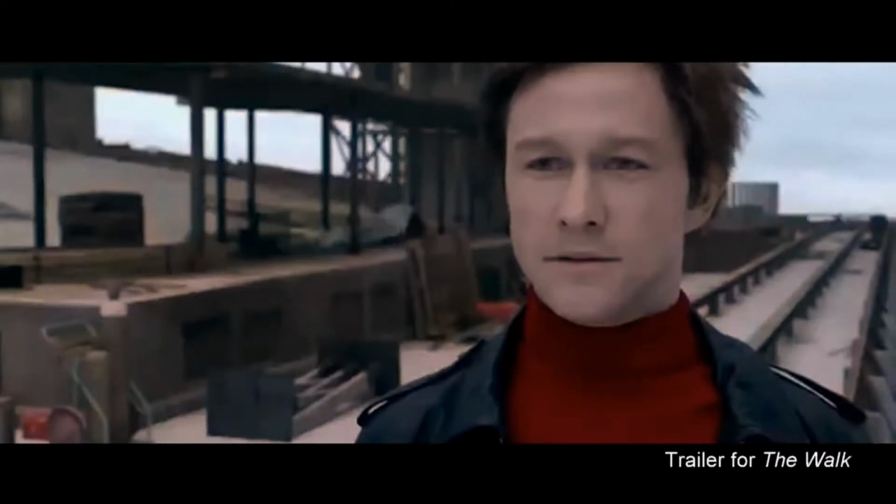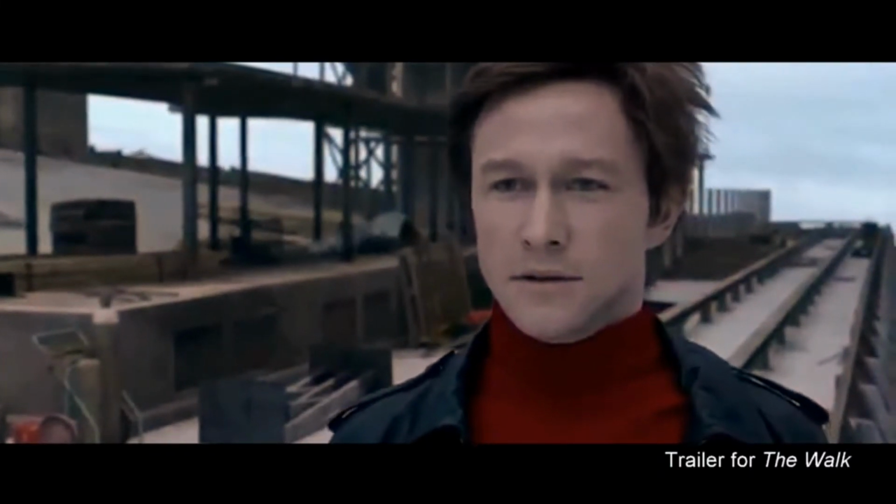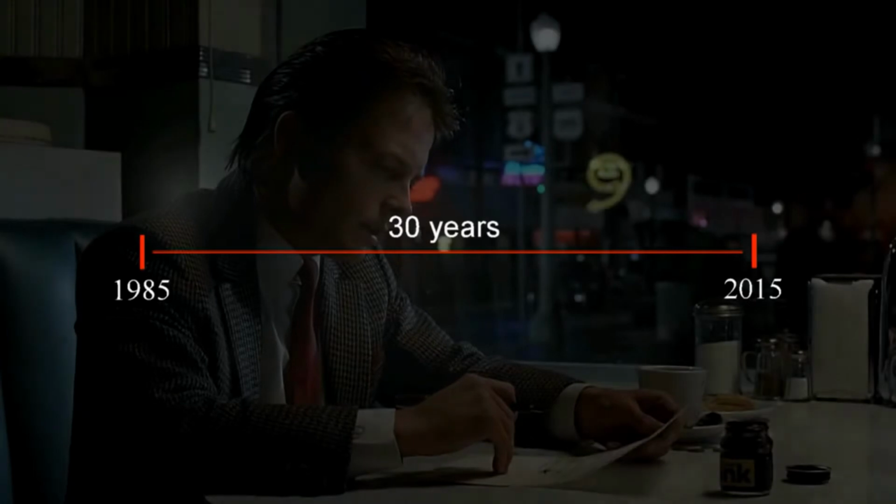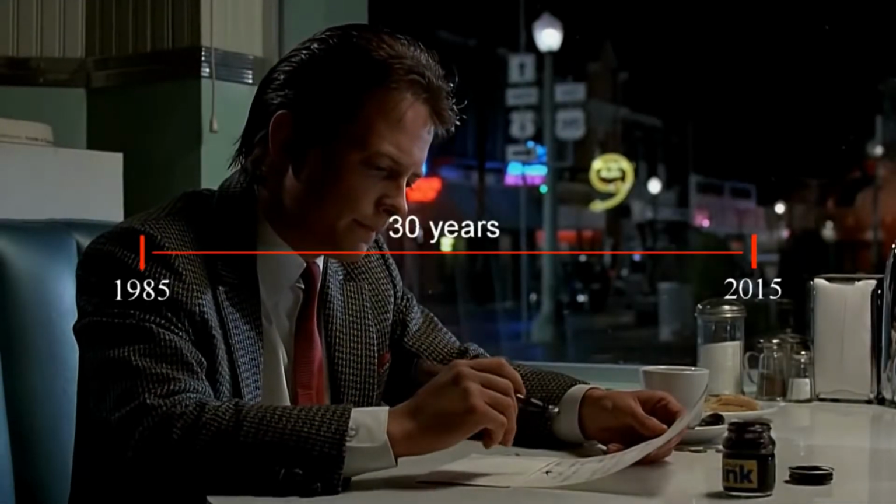So why would Zemeckis now draw our attention to it with a major Hollywood production? Back to the Future was released in 1985, The Walk in 2015, exposing this warning after 30 years.